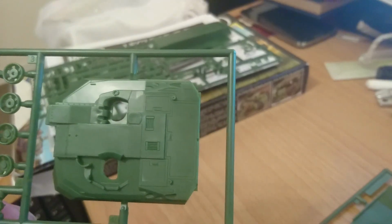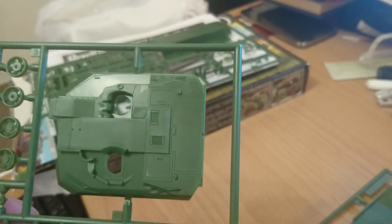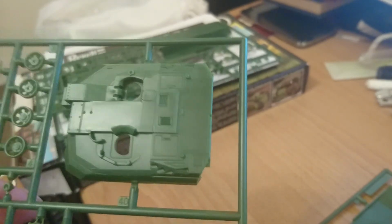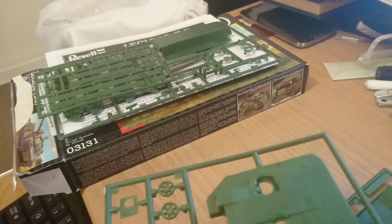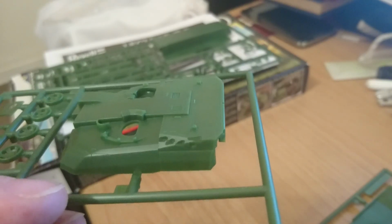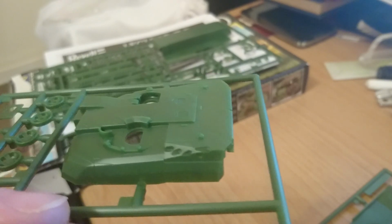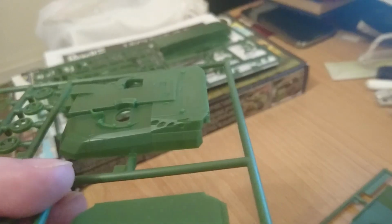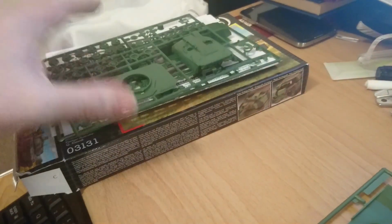Interesting. This is the top of the turret, and again you'll probably say, well, that doesn't look terribly detailed, does it? But the Leclerc tank's turret, the surface features and detail on the turret, is exactly like that. The only thing that I can see on the photographs has actually been nicely crafted by Revell, and that's those, I think they're sensors or vents, or there's something in the side of the turret there, and they're nicely crafted and recreated. So again, Revell, well done.